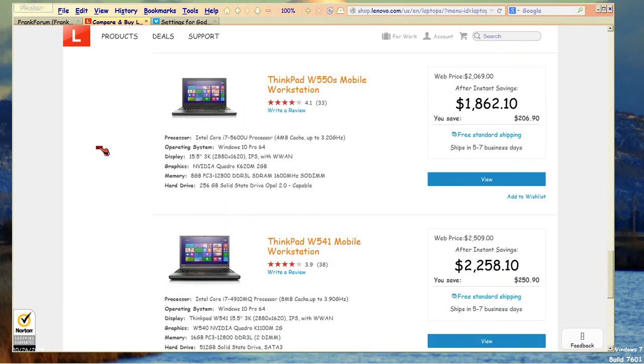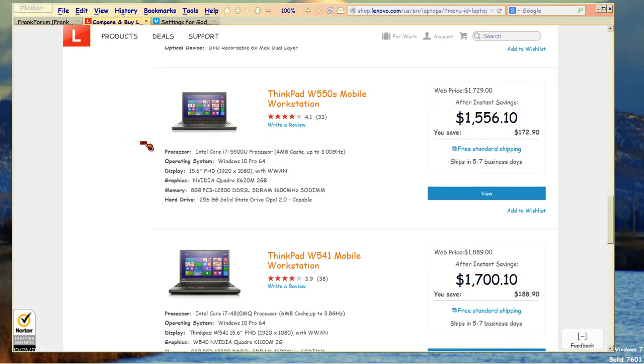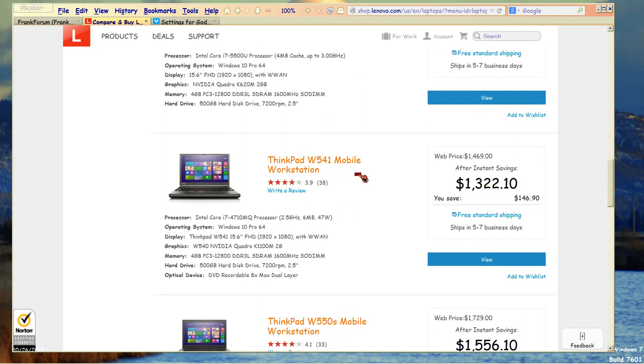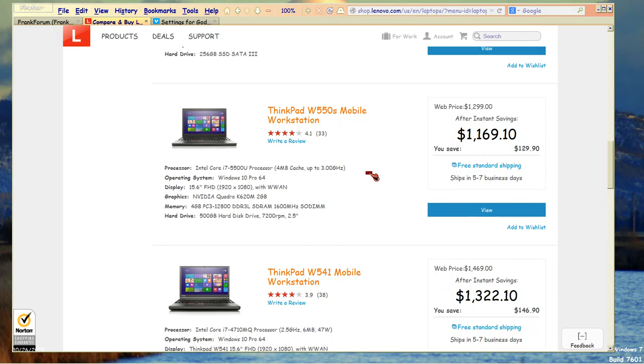So that's the difference, is that Windows 10 is being offered in mobile workstations with Lenovo. What does that actually tell you about the saleability of Windows 10 in the United States? And the answer is, I really can't say.